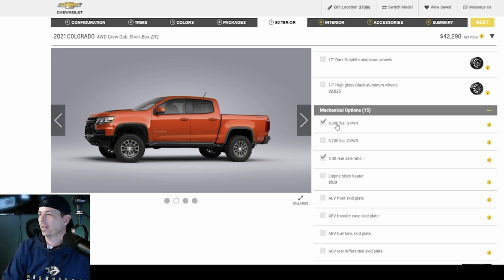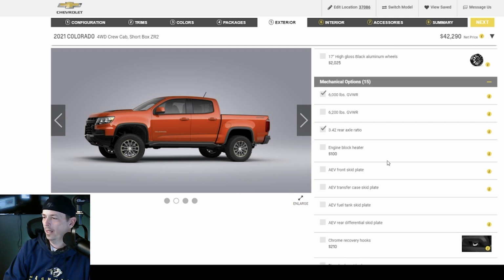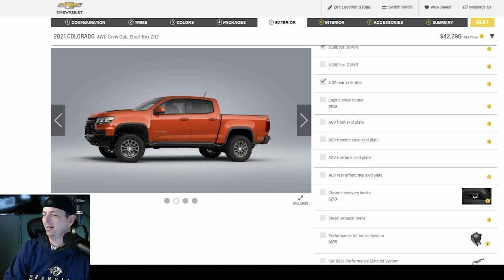Let's see. You're getting 6,000 pound gross vehicle weight rating. I guess we could add it to 6,200. I don't know where the extra 200 comes from. I don't know if they do a leaf in the rear or what gives you a little bit more, but for 200 pounds, nah. 3.42 rear axle ratio. Let's see. We can add all these little options, the skid plates and stuff like this. Once again, not for me.